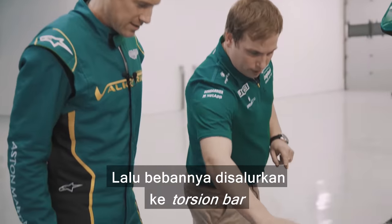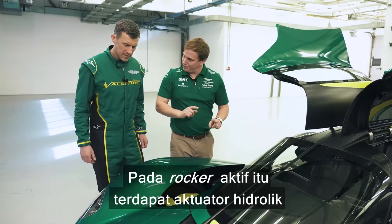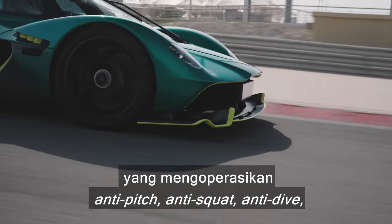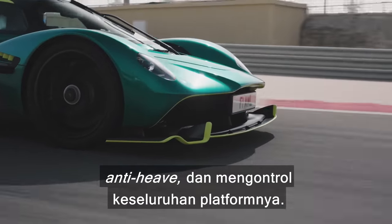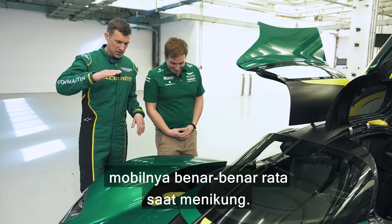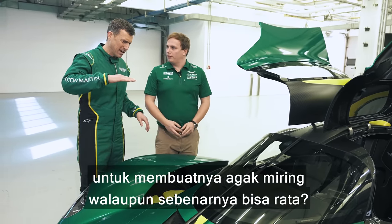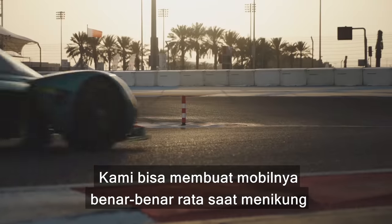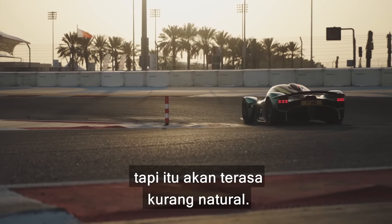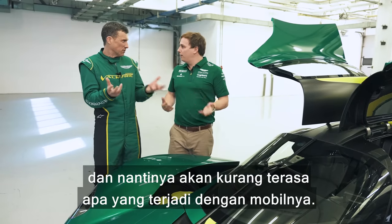The load then transfers through the torsion bar to what we call the active rocker. And on the active rocker is where we have the hydraulic actuator that is doing your anti-pitch, anti-squat, anti-dive, anti-heave, and full platform control. Okay, so what that means is the car just stays dead level when you go through a corner. But isn't there something you've done to make it actually lean, even though it could stay dead flat? We could run the car completely flat through the corners, but then that feels quite unnatural. Normal drivers are used to cars pitching, rolling a bit, and you just wouldn't know what was going on so much with it. No, exactly.